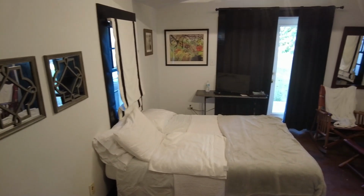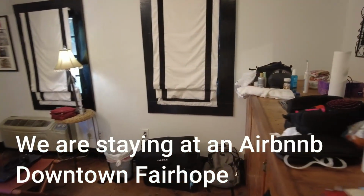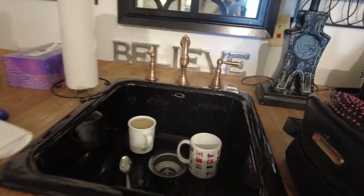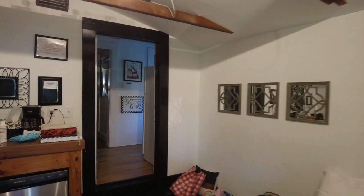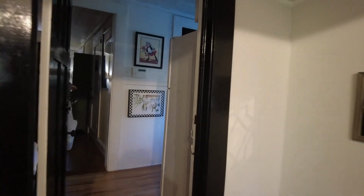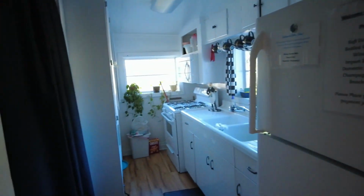So here's what our room looks like. With the crazy high sink. I mean, it's a great sink, but look how high this thing is. You can't really even reach over to do much, but it's a sink. I have to admit, the room was not expensive. I think we're paying something like $40 a night. Living room that is shared. Unfortunately, you have a shared bathroom and a shared kitchen. But for $40, I guess we'll take it.